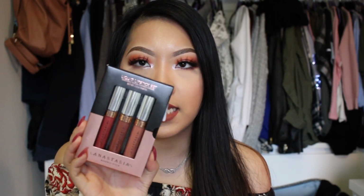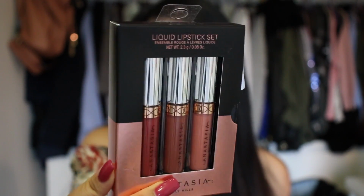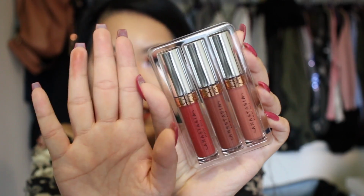First, from Marshalls, I got 3 Anastasia products here. The first thing I got is this Anastasia liquid lipstick set. It comes with 3 mini liquid lipsticks, and this was $14.99 compared to $25. I feel like this is probably one of their holiday sets or something, but I really loved all the colors in here. I would definitely wear all 3 of them. These are them, and they're super cute. Here's the hand comparison. I don't have any of these colors, so that's good. I've never heard of these colors actually, so I'm wondering if they're limited edition or something.